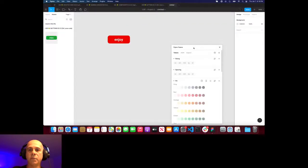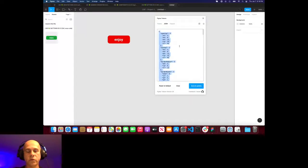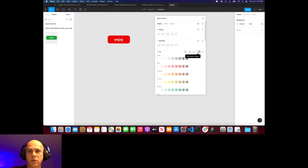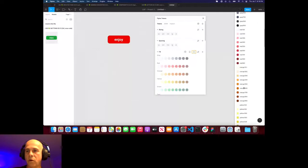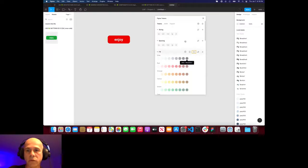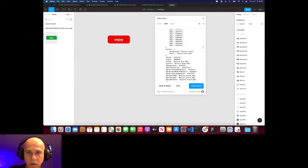I'm going to show one last plugin, which is the style guide generator. What I'm going to do here is paste all my styles and create these. All my styles are here. Okay. So what I want to do now is, let me just go over here. I want to change a couple of things that I know were not working earlier.